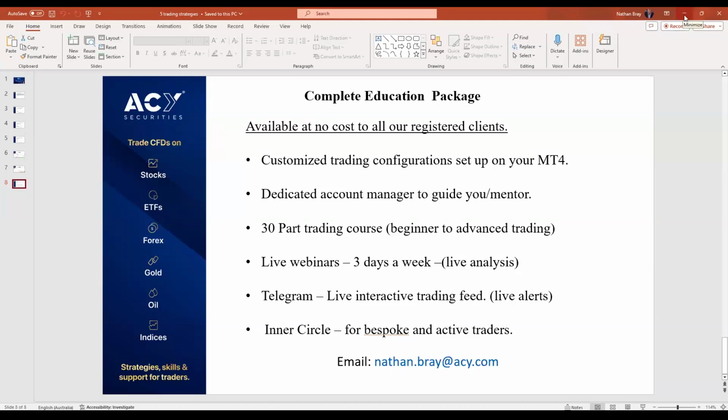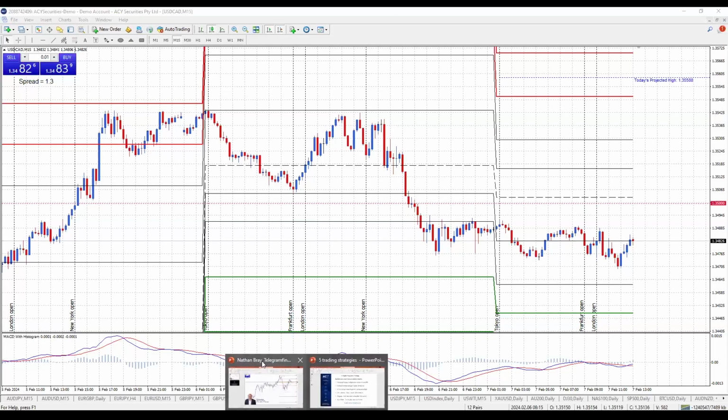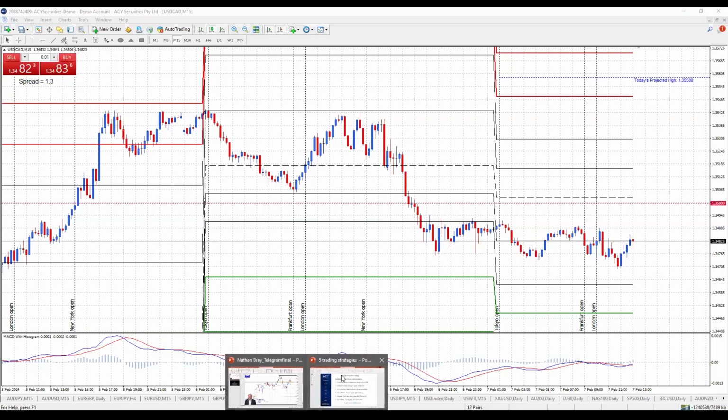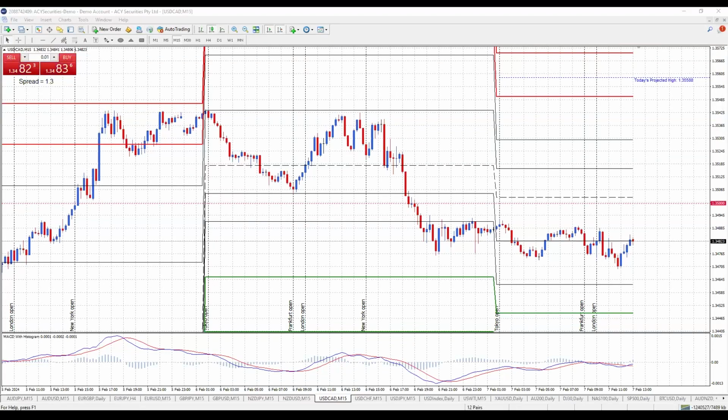All right, so I'm just going to move this. So now you should be able to see a chart in front of you, and it is of the dollar CAD. So that being said, I'll just move this out of the way for you. And let's take a look here at the first strategy. So it's an intraday pivot style strategy. So you're basically looking at a number of elements that are used for looking for trade setups.